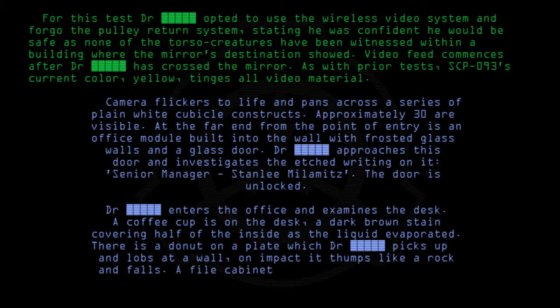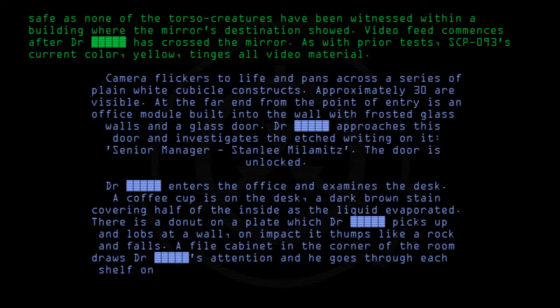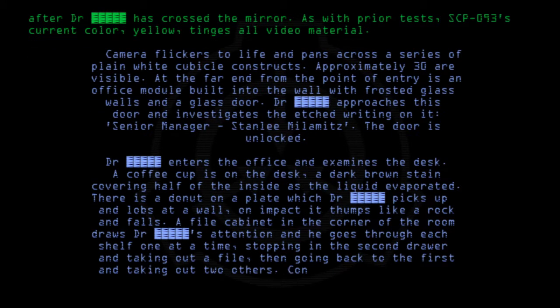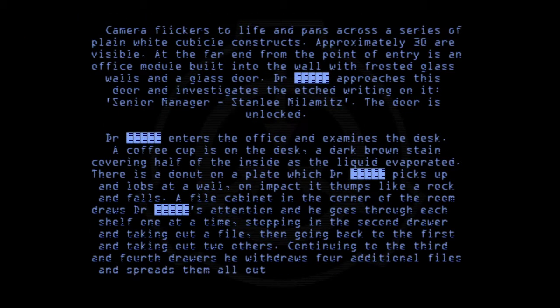A file cabinet in the corner of the room draws Doctor's attention, and he goes through each shelf one at a time, stopping in the second drawer and taking out a file, then going back to the first and taking out two others. Continuing to the third and fourth drawers, he withdraws four additional files and spreads them all out on the desk.